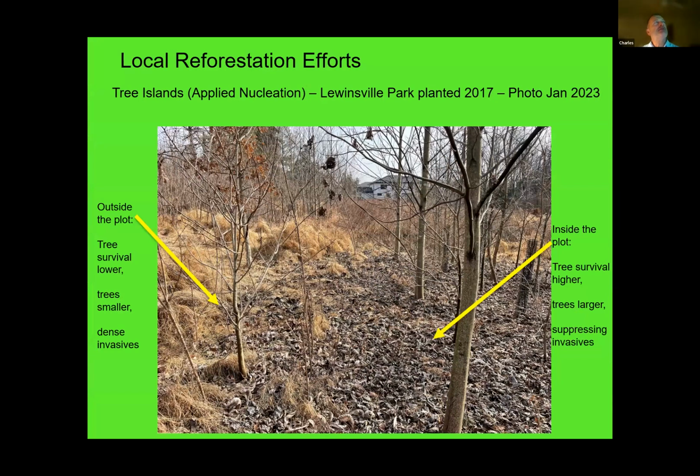I just wanted to point out some things in restoration that are pretty interesting. And I know that you were talking with Jen here, and you guys have a lot of experience with invasive control, but also methods. So this is in Lewinsville Park, in Fairfax County. It's a very disturbed urban park, and it had an old field system which was periodically mowed. About 5 years ago, we planted, and it's an experimental planting. We've got 5 sites in Fairfax like this, and we're planting more now, where we put your typical plantation style planting with trees on 10-foot centers.